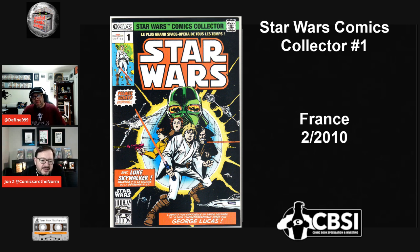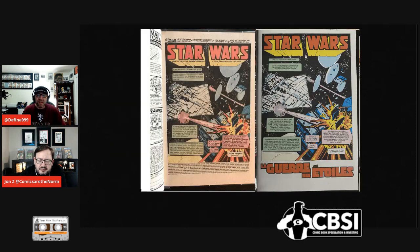We highlighted this one because, okay, we don't normally go into the modern stuff for sets. But the publisher of this book just pulled all the stops, dude. All the stops. Like you said, Star Wars Comic Collector 1, published by Editions Delcourt in February of 2010. So this is one of the few modern foreign editions we're including in this set. The interiors are full color, and this issue has Marvel Star Wars 1 and 2.